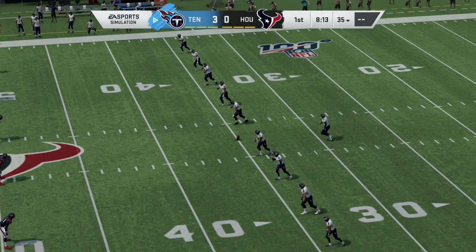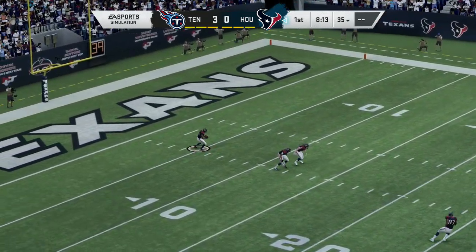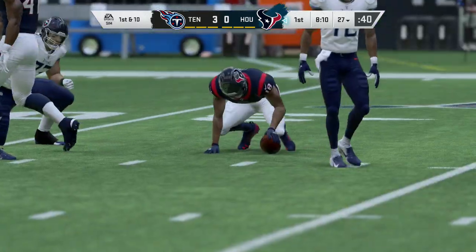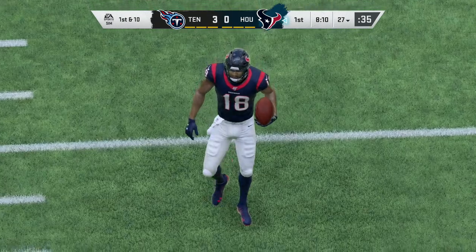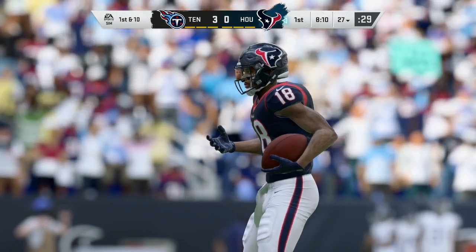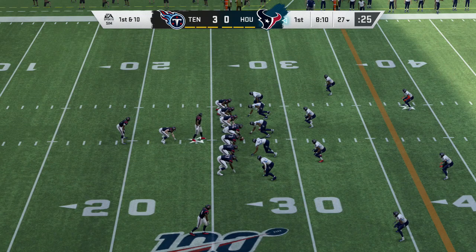Set now to kick this one away, and off it goes. This will be fielded at the 6. And he'll take this across the 25, couple extra yards up to the 27-yard line. Heading out is the Texans offense as they get set to take over here. Watson will bring up the Texans here, 1st and 10 at their own 27.